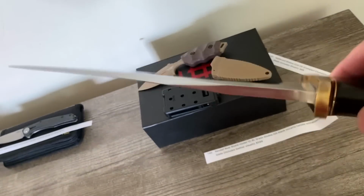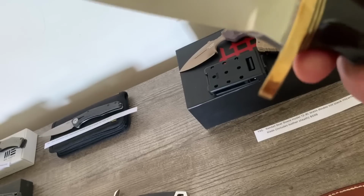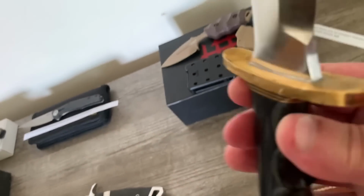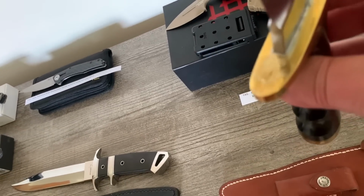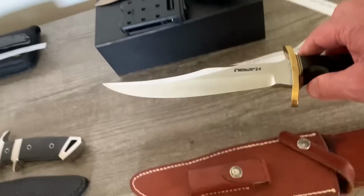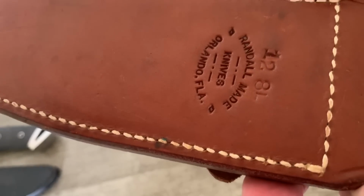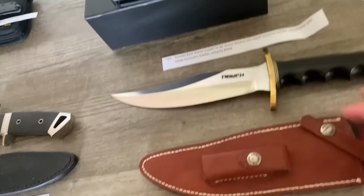Randall knives. You know, it's not perfect, but it's a solid knife. It doesn't really look like it's been through any particular use. It's just, you know, a little tarnished on the cross guard here, as you can see. But other than that, it looks pretty much unused. And here's the sheath right here. Okay, so, and the sharpening stone.